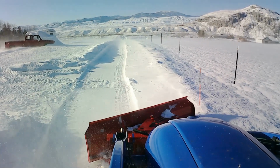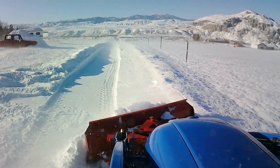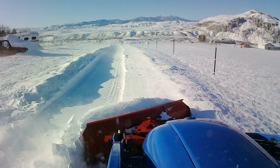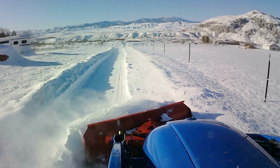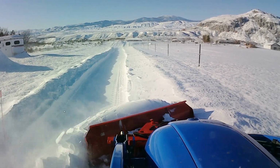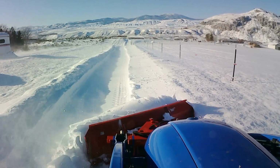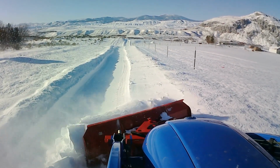Plowing downhill works a whole lot better than plowing uphill. Of course, I'm a little bit slow on learning that. But yeah, like I said, that's some thick, heavy snow. It's not light, fluffy snow. That is compacted. You could almost walk on top of the drifts.